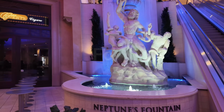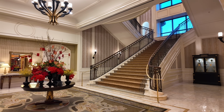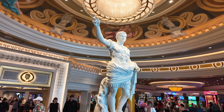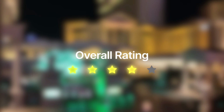The last category is value. I paid $158 for a room at a luxury hotel. The price is not bad at all, but the room was not luxurious. And usually the price is way higher than what I paid. So based on this specific room type, I give it 3 stars. So the overall score is 3.8 stars. I'm gonna be nice and round it up to 4.